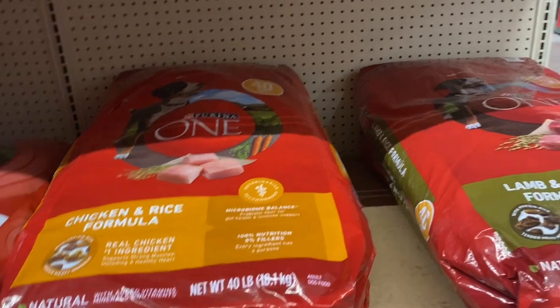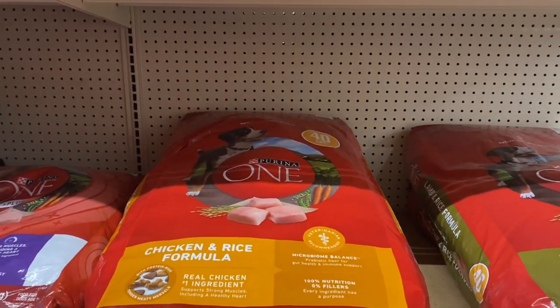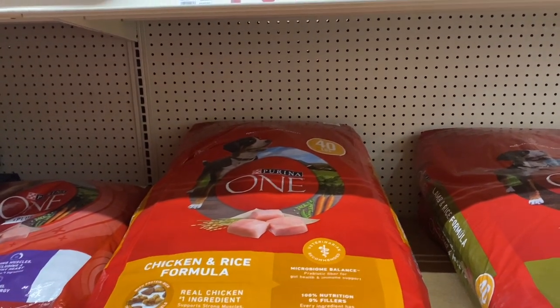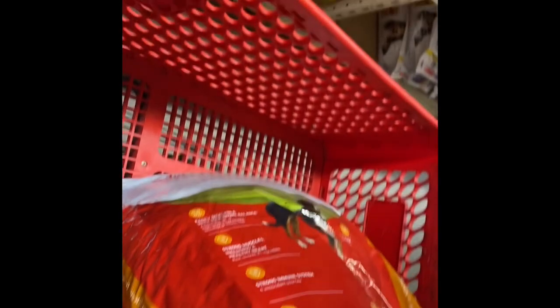They both really good. 40-pound bags of dog food. You're looking at $59 for that. So I think I'm going to go ahead and just grab them the chicken. And I got a few more things to grab. All right, so as y'all can tell, I got this big heavy 40-pound bag of Purina One right here, adult food. It's a 40-pound bag, $59.